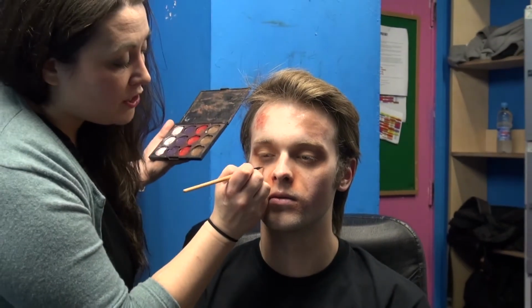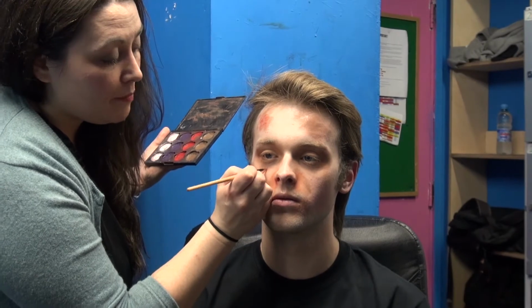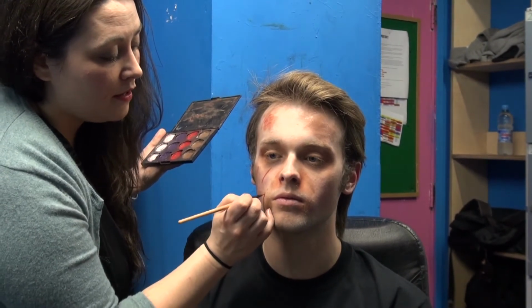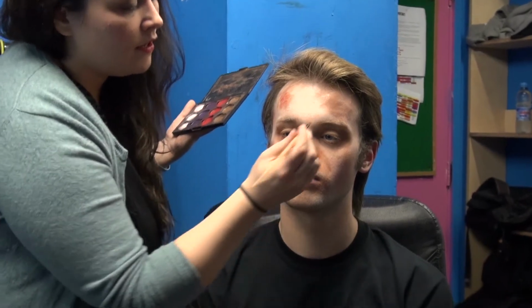And the next thing that we're going to use is our red paint stick again, because people generally aren't quite compliant with torture, so the torturer probably would get the odd scratch here and there, and basically we just use the red paint stick on a very, very thin brush, and we just give him some scratches.